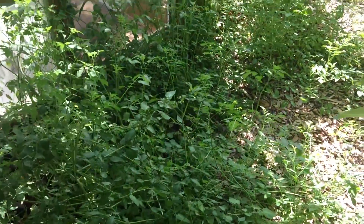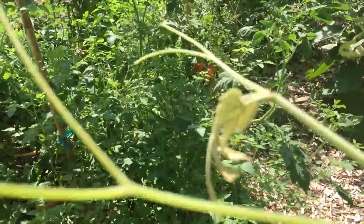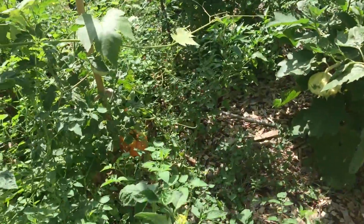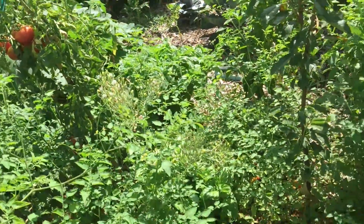A lot of these tomatoes just came up on their own. These little red currant tomatoes, they're almost like a wild tomato. They just come up everywhere now. I can actually identify them when they're younger plants, so I can take them out if I like, but sometimes I like to keep them in certain locations.